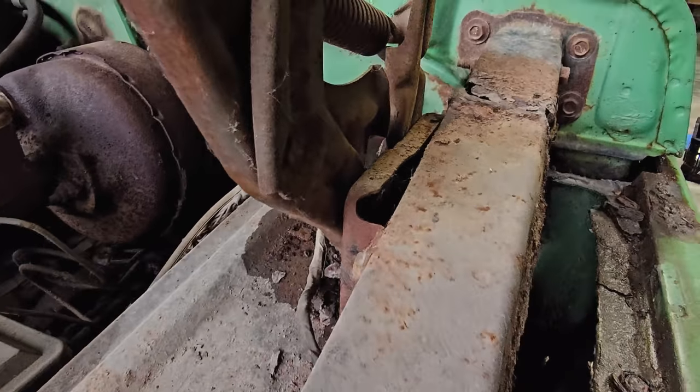Ignore all the other stuff under here. And the frame, well, yeah, we're gonna put a camper on it still. Never making it to South Dakota.